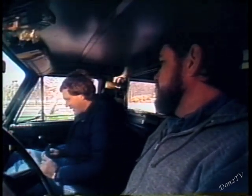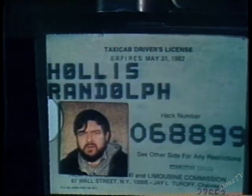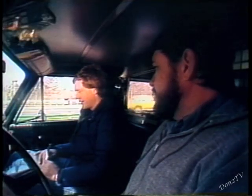Now it's time to meet the man who's going to be your host for the ride. Hello, Randolph. How did I know his name was Randolph? Well, every New York City cab driver is considerate enough to place a photo of himself and his name right on the dashboard. When was that picture taken, Randolph? Last year. You're feeling better now, though, aren't you?